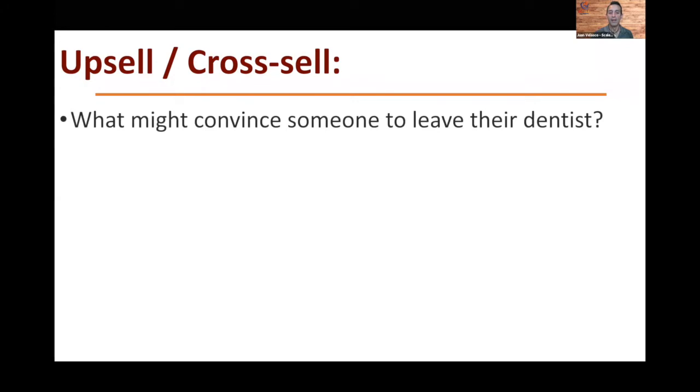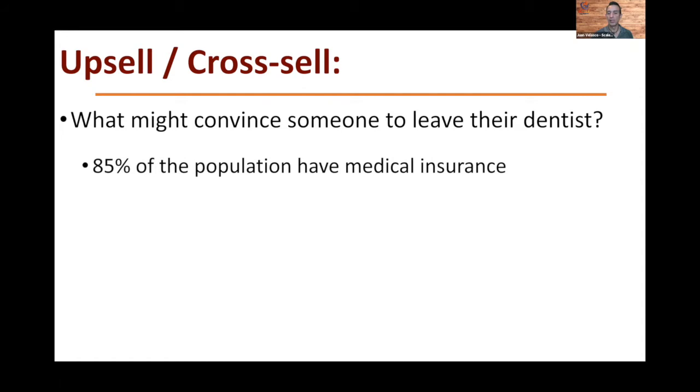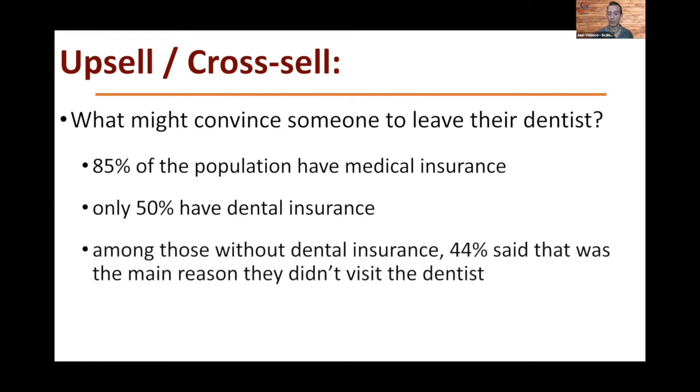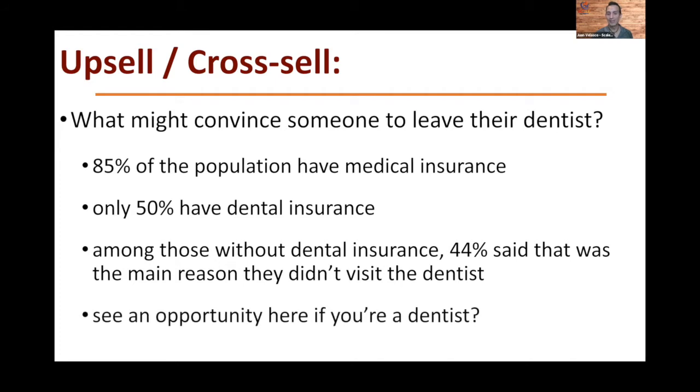Now, let's think about this. If you're at a dentist, what might convince someone to leave their current dentist, right? This was a client that we were working with. We did a little research. 85% of the population have medical insurance, but only 50% have dental insurance, right? There was a survey done. Of the people without dental insurance, 44% said that this was the main reason they weren't visiting a dentist. Now, if you're a dentist, you can see where there might be an opportunity for them.